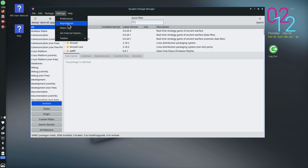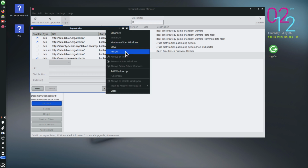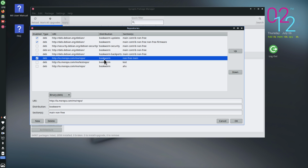Where's the stuff coming from? We call it repos or repositories. And I'm going to right click on that bar and resize it this way. Coming from Debian Bookworm, and the one for MX is also named as Bookworm. MX-23 Beta 2 is what this is. Cancel.